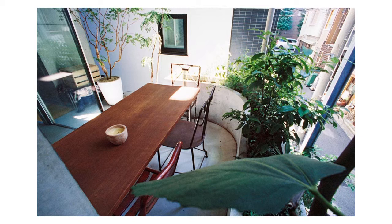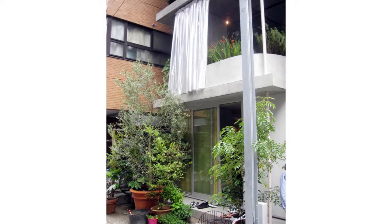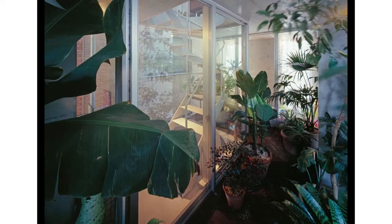This garden can be used as a meeting room when they enclose the curtain. You can see the relation between the garden and garden on the upper floor and the street. And this street is really narrow, as you saw. Only neighbors walk here. It's already really quiet. And then gradually this is more quiet. And as you walk up, the outside garden gets private.